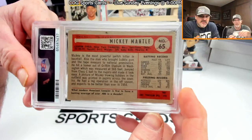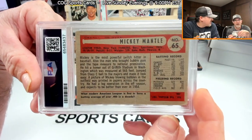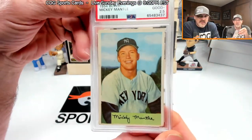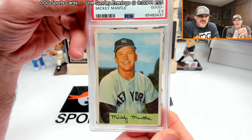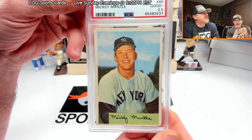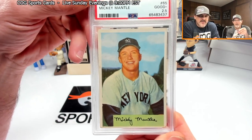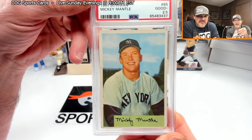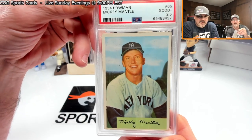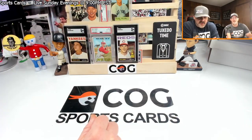So last show you saw those. I don't think you even saw them before. I never noticed them. And the last show you kept talking about those, the 54 Mantle. What was that, a 54 Bowman? I kept saying 53. I like that. And so you went down there and got one this time. So that's great. Love that card. That'll go on my PC forever. Okay, cool.